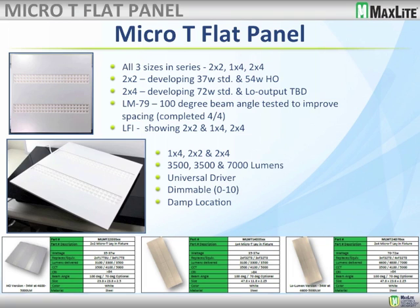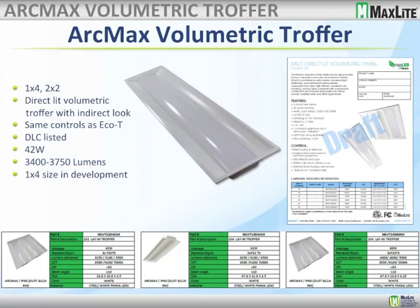Fully controllable, just like the other Maxlite lay-in Troffer products. All of these LEDs have dimmable drivers. They can be used with 0 to 10 volt drivers and handheld remote drivers. They are compatible with motion sensors, daylight harvesting systems, and the like. Another addition that was debuted at LightFair in Philadelphia last month was the Arc Max.